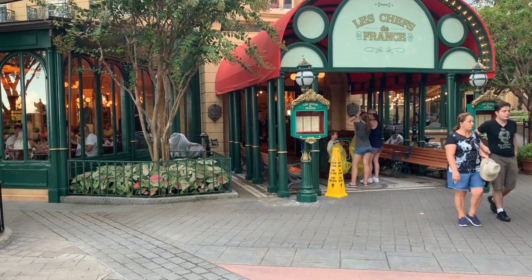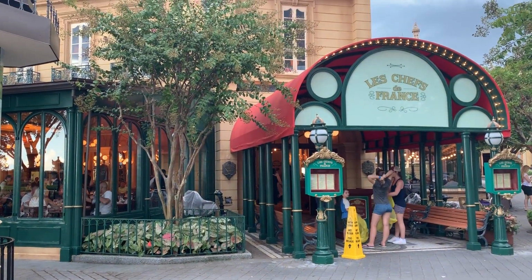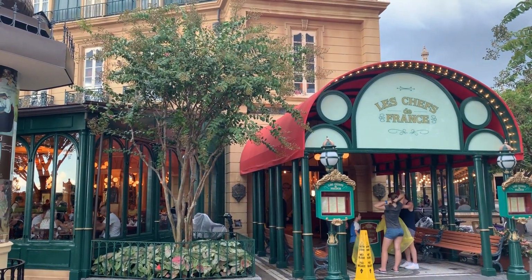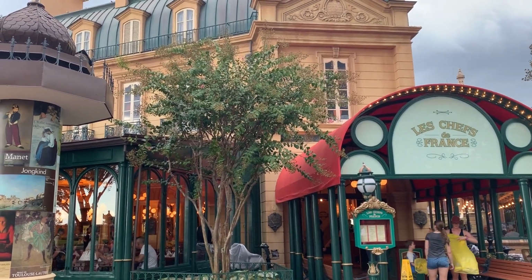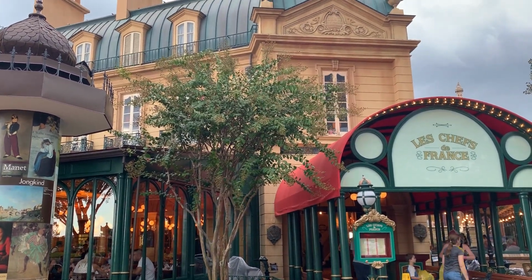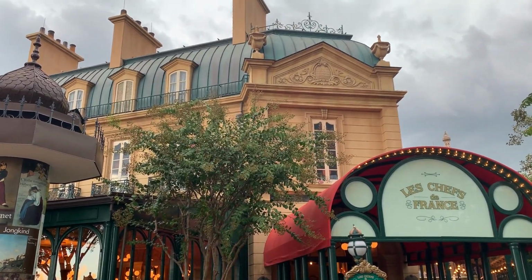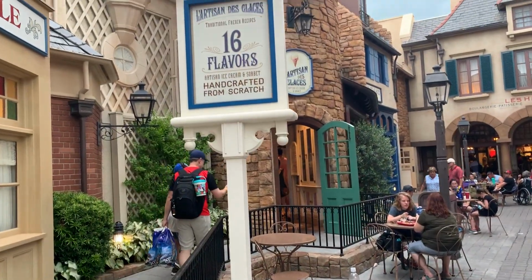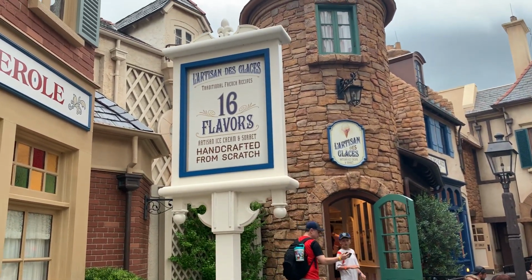Chefs de France is the table service restaurant here in France. Only 1 point, unlike Monsieur Paul, not a signature restaurant, but they have a fabulous 3-course meal, amazing French delicacy, really, really good. I quite enjoy Les Chefs de France, and you can usually grab a reservation, so it's a good one. Les Artisans de Glaces, you can get French handcrafted ice cream and sorbet, incredible.